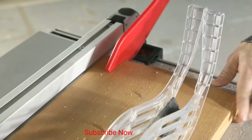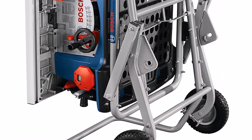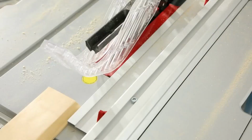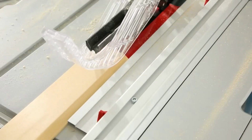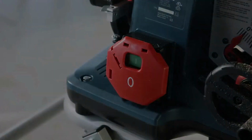Equipped with a 15 amp motor producing a max speed of 3650 RPM, the Bosch 4100XC-10 is capable of cutting through any wood stock you throw at it. What I like about it includes the gravity rise stand, which makes it very portable. Power is not lacking. The square lock fence is easy to use and accurate right out of the box.